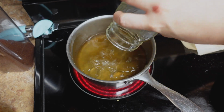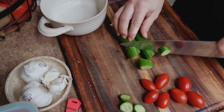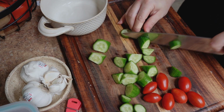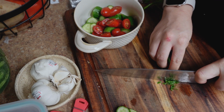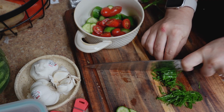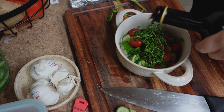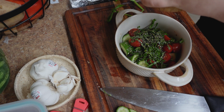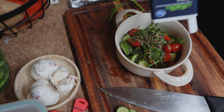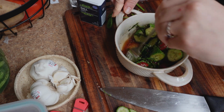Here we have the last recipe in this video. So I just made some couscous with some chicken broth, and now I'm making a quick little cucumber and tomato salad with some basil from my garden. I just chopped up the cucumbers and the tomatoes. I did a chiffonade on the basil, and I put some balsamic vinegar, some salt, pepper, and some dill in there. I mix it up and let it sit while I was cooking.